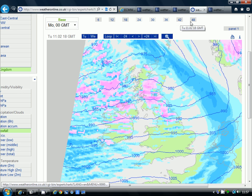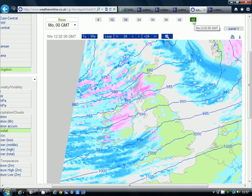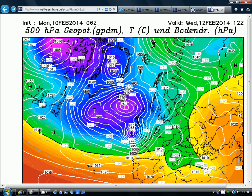That clears out of the way to leave us in a run of sunshine and wintry showers for the second half of Tuesday into Wednesday. Notice again some quite heavy snow showers for parts of western Scotland. And then as we go through Wednesday into Thursday, we've got to look at another very deep storm system coming in. So here we are at midday on Wednesday, a very intense area of low pressure across Ireland.